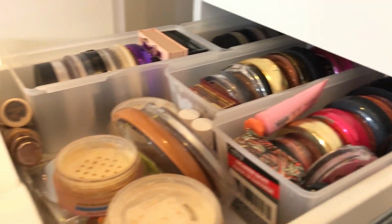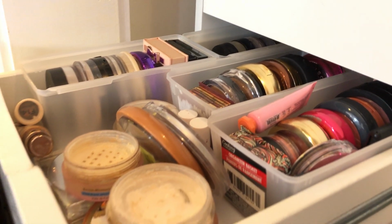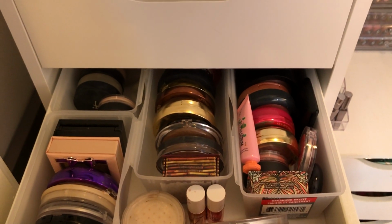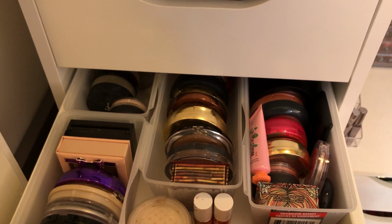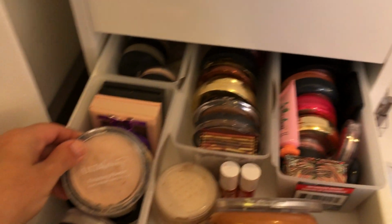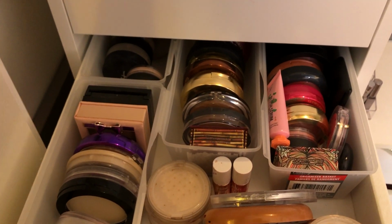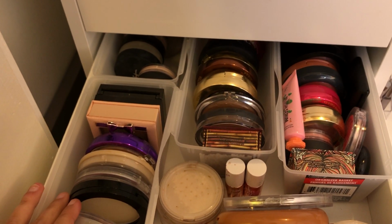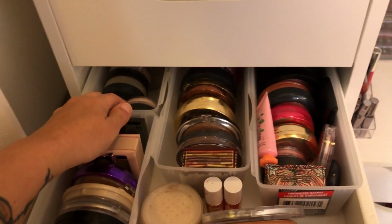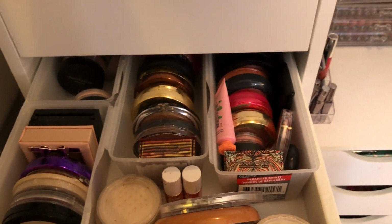So then we go to my setting powders, bronzers, and blushes. Let's go with some setting powders first. You know what? This Ulta Beauty one is really, really good, and it's in Fair to Light. So I'm going to do that. I usually like to do a loose powder and a pressed powder. And I think for a loose powder, let's do the It by Pores.